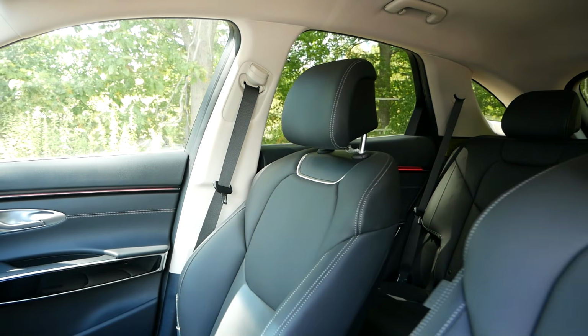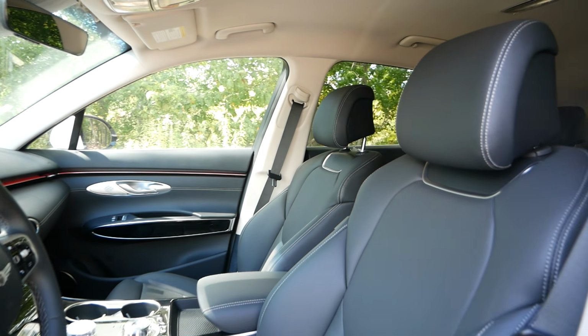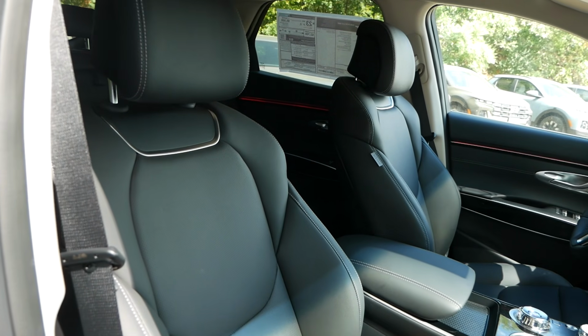So starting off with these seats, they're power adjustable, heated, and have leatherette upholstery for both the driver and passenger. The driver's side does not have 2-position memory for added convenience. Not too much of a surprise there.